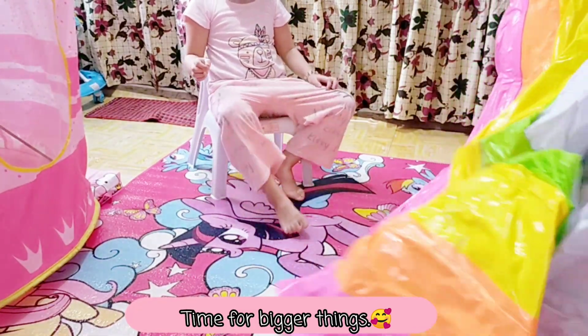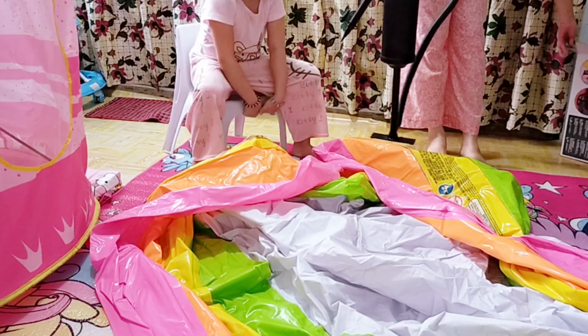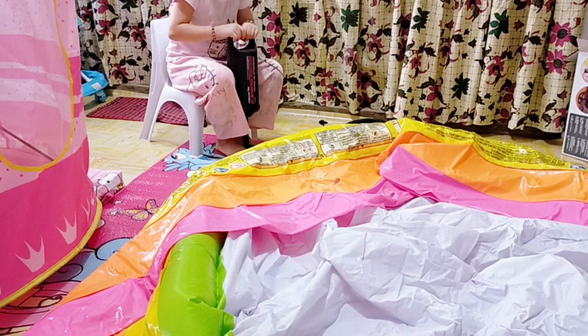Minsan swimming, pero ngayon gagamitin muna namin bilang ball pool. And Claire enjoys it a lot because this is her favorite part of any playhouses we want to.